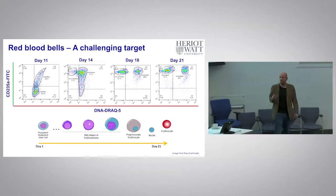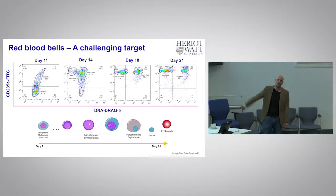It's against the law to do any of these kind of talks without having a FACS plot in there, which is those graphs at the top. But luckily, I'm not a biologist, so I only explain them in the broadest of terms.